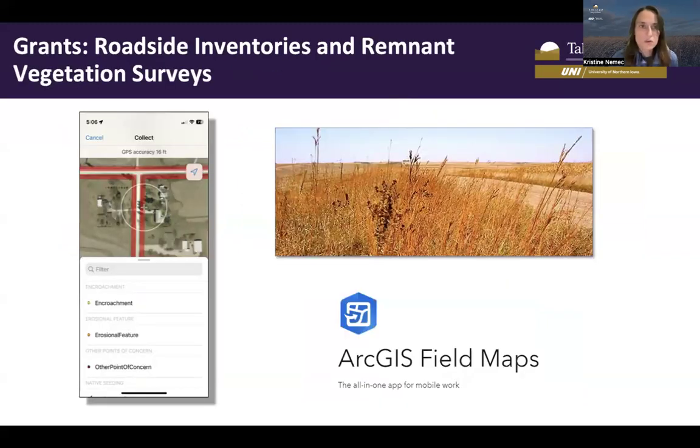Grants for roadside inventories and remnant vegetation surveys, especially when a county or city is first getting involved. They often want to know the baseline conditions they're dealing with. If they get a grant for an inventory, they can hire a contractor to go out and record what plants are in the roadsides throughout the county. This is usually kind of a broad scale approach, a windshield survey, but it's information that allows the county or city to prioritize where to put their efforts.